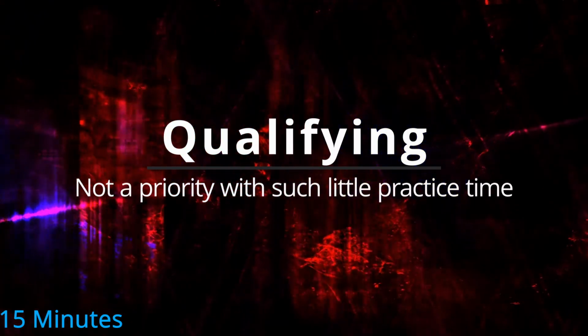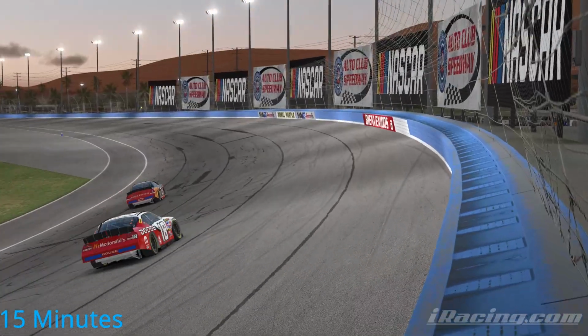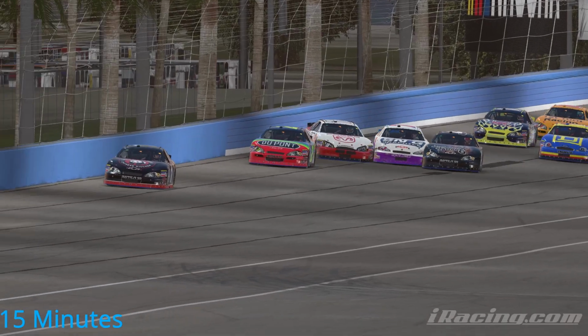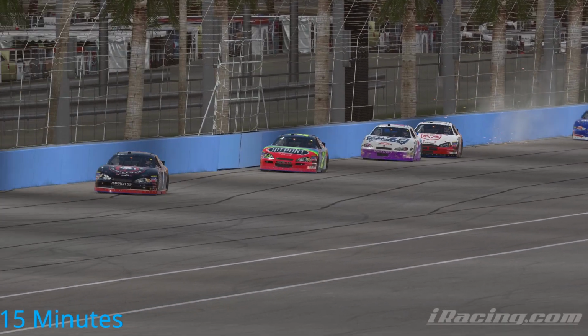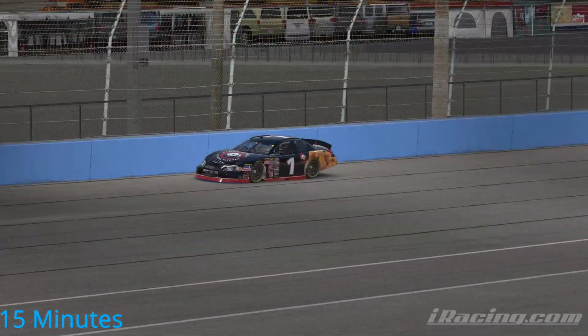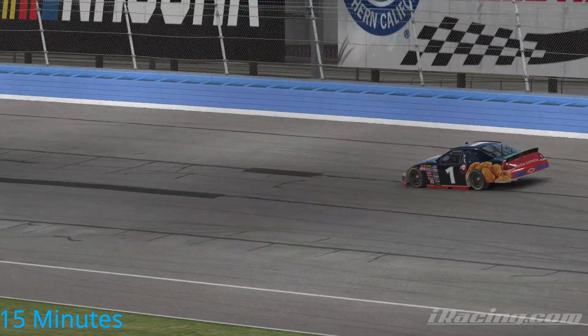Qualifying should not be a priority for you if you only have 15 minutes. Maybe 1 or 2 attempts just to get a feel of you pushing your limits, but it should not eat into the prior more important steps. 10 minutes of qualifying practice will not put you above those who spent an hour on it already, so race pace in this case is much more valuable.